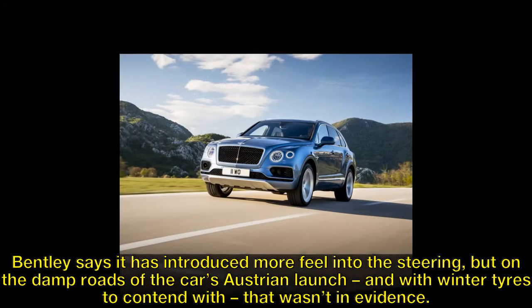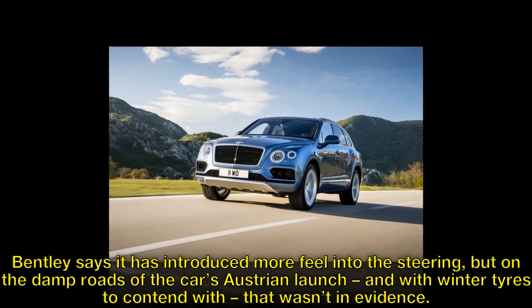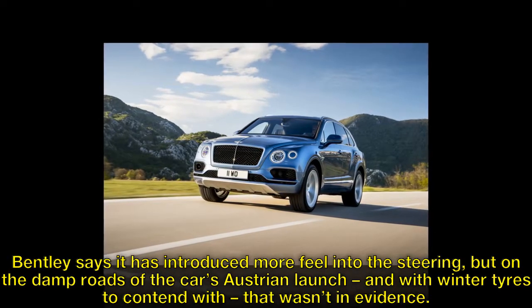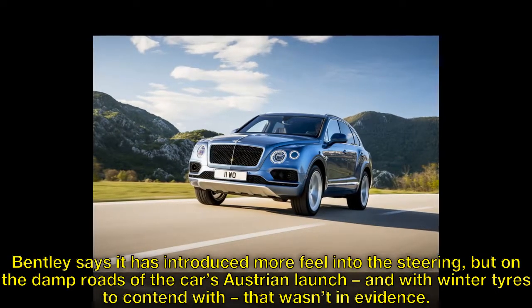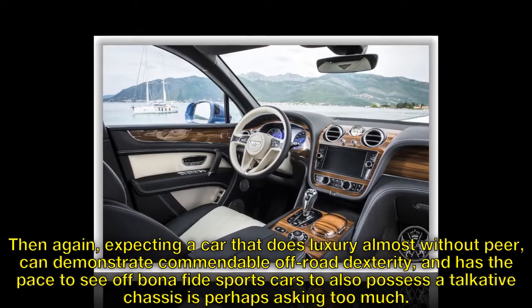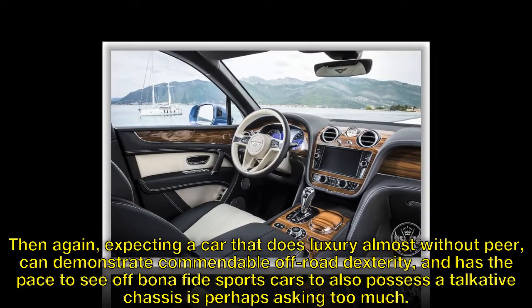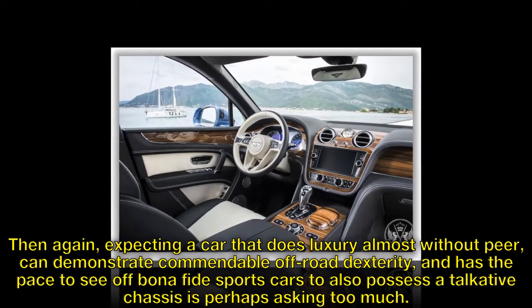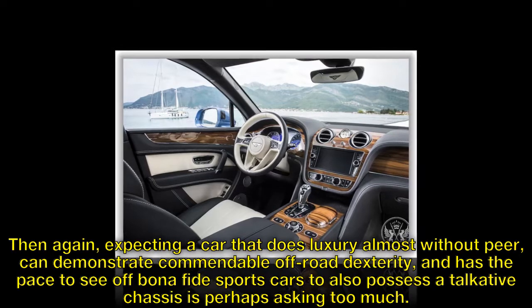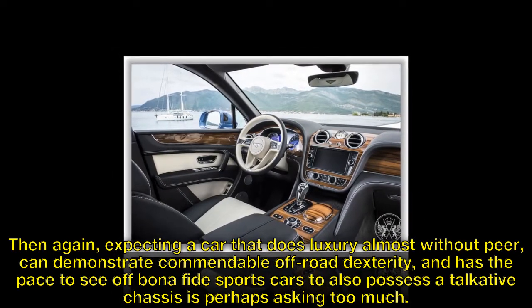Bentley says it has introduced more feel into the steering, but on the damp roads of the car's Austrian launch, and with winter tires to contend with, that wasn't in evidence. Then again, expecting a car that does luxury almost without peer, can demonstrate commendable off-road dexterity, and has the pace to see off bona fide sports cars to also possess a talkative chassis is perhaps asking too much.